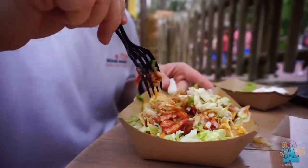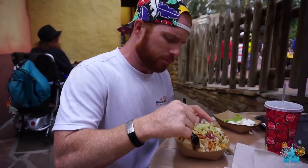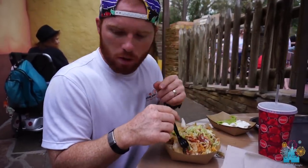Typically I like to eat my nachos like regular nachos. I like to break them up into like a salad. Eat them with a fork. And he's flinging the chips all over the table.